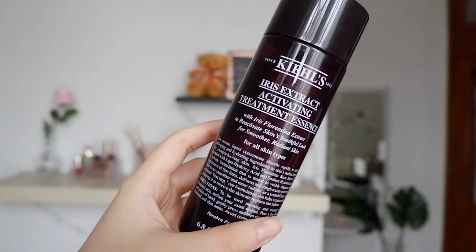Before I used this, my face felt very dehydrated, very textured, very dull. It needed something desperately. My face was so bad. I mean, there were no bad breakouts or anything, but it was very dull, very textured. There were little bumps everywhere, and my pores were really big. And since I started using this, my skin has transformed to another level.